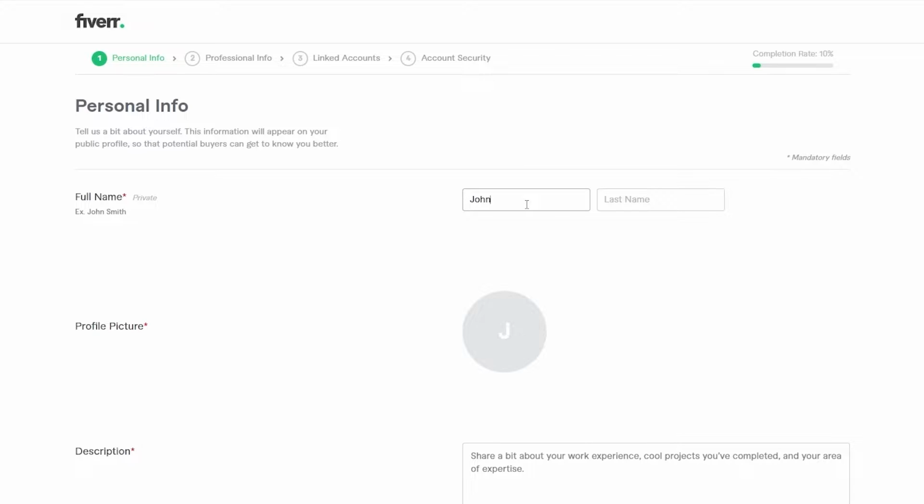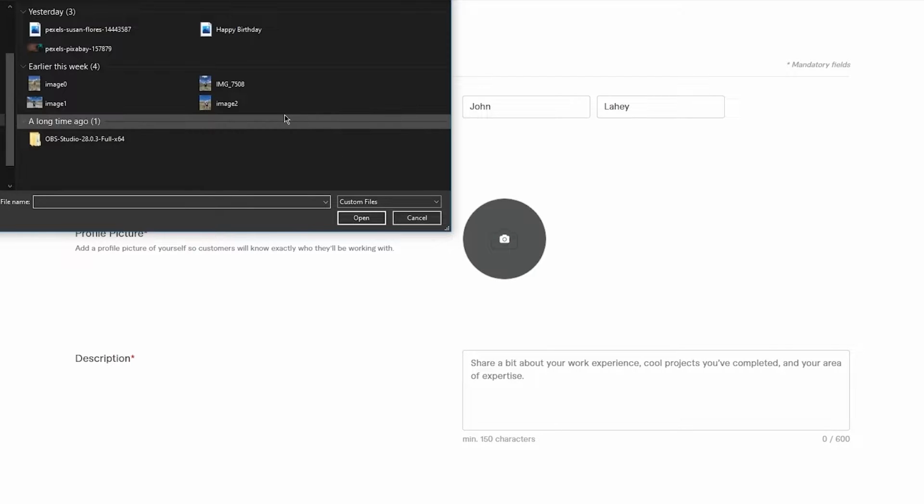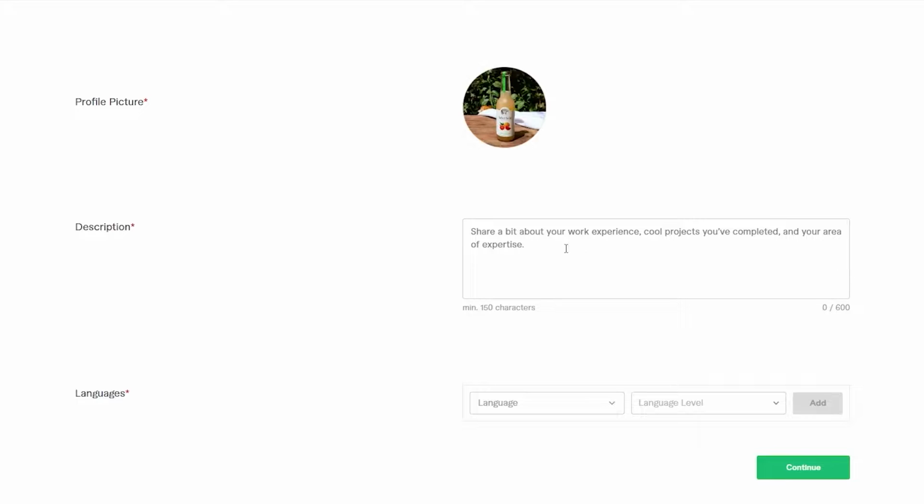So now that we're here, you're obviously going to set your first name and your last name. Then you're going to add a profile picture for yourself. Right now, I'm just going to use a random photo. But remember, you do need to use your own profile picture. It could just be an avatar or a Bitmoji. You don't really need to put your real-life photo, but do remember to keep a photo. You can't just keep it blank. I'm just going to use that for now.